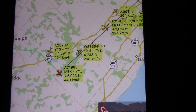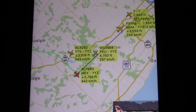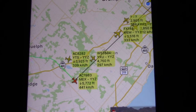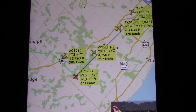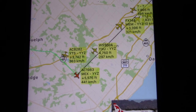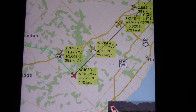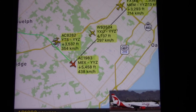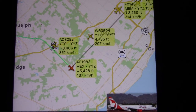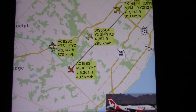Jazz 602, Toronto Tower, good morning. Number 2, phone company QML. Jazz 282, turn left 080, intercept localizer runway 5. Contact departure 128 decimal 8. 469, descend 9,000. 9,000, Canada 469.